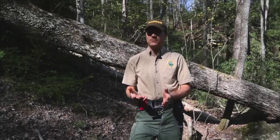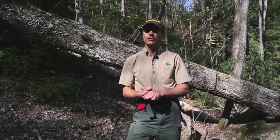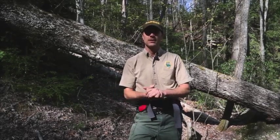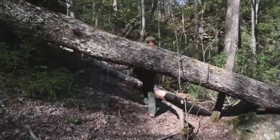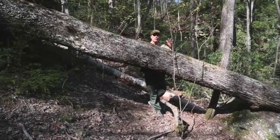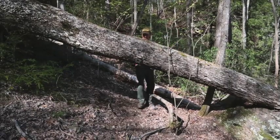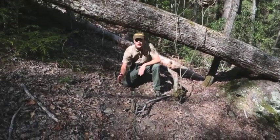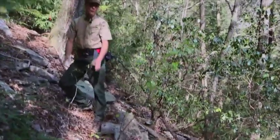The next step is to cut a rough corridor to make it safe for the volunteers and the trail builders to get through and start actually cutting the trail. So things like this tree, large bushes, that's the first step to kind of create the corridor. And then the next step will be to actually cut into the earth to make that slightly level walking path.